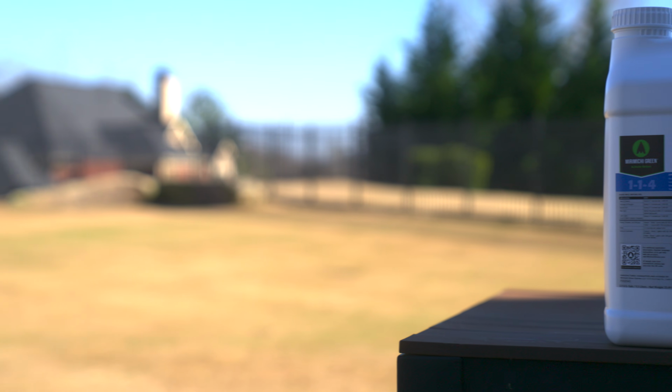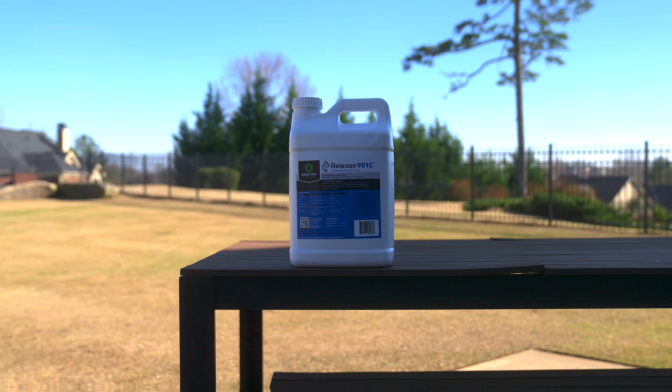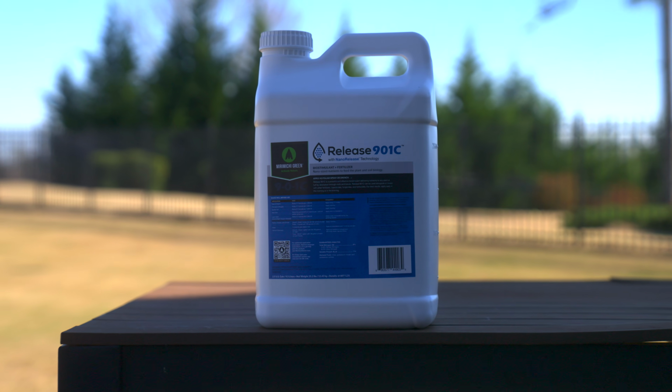The 202 and the 901: the 202 is our base Nutri-Release. It's also a base component in all of our liquids. The 901C we developed to give a little extra nitrogen to those who wanted a little extra kick without having to do an additional app of nitrogen. Makes sense. The 202 is for those who have a nitrogen program and don't want to interrupt that or adjust it. They just want to add a good liquid to their line, a base biostimulant, a base release technology. I got you. So it's a way to get the Nutri-Release technology without interrupting your typical nitrogen program.